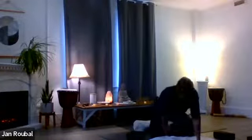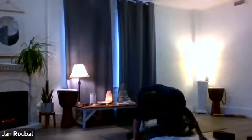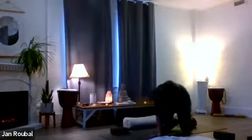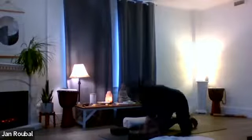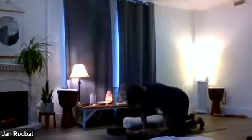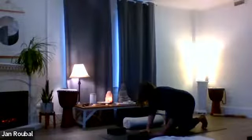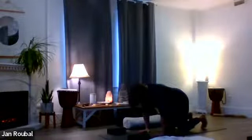We're going to come onto our hands and knees now. So we're moving the bolster, just placing it to the side. If you like to use blocks throughout your practice, you can bring your blocks to the front of the mat. We're going to move into cat-cow. So hands underneath shoulders, knees underneath hips.